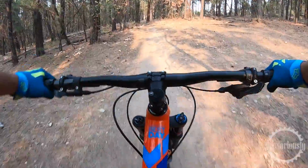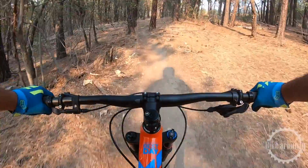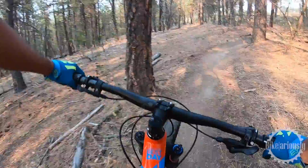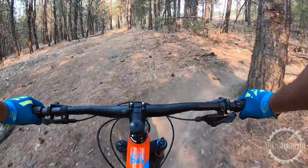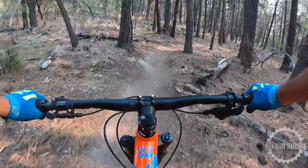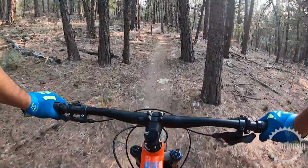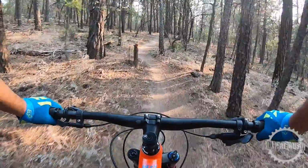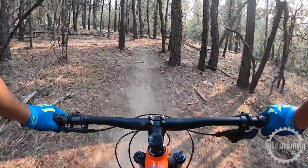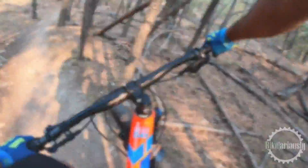Retail, you're looking at just under $3,300, and so far I'd say that is a really good price point for all the parts that you're getting, and also just eyeballing the quality of the frame. I think this is a really good package, whether you want to upgrade or just get started into mountain biking. You're going to get a lot of bike with this guy.